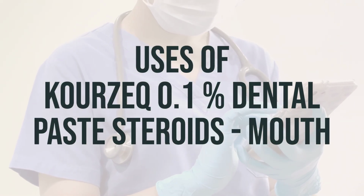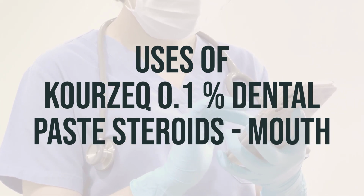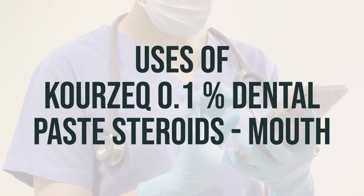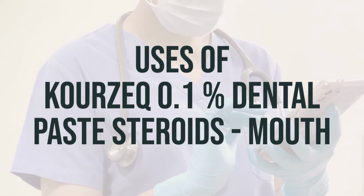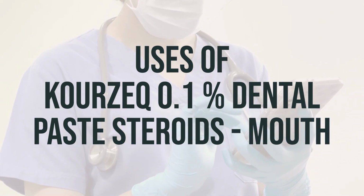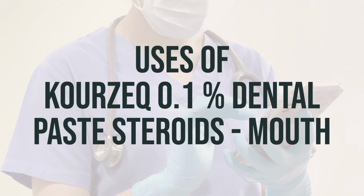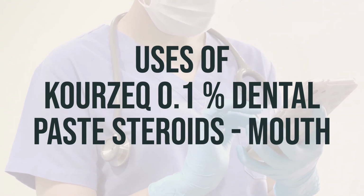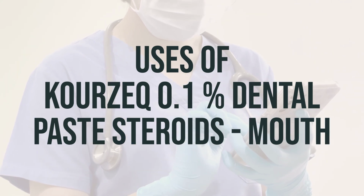Kourzeq 0.1% dental paste steroids is a medication used to temporarily relieve symptoms from mouth sores due to injury. It comes in a dental paste form, which allows it to stick to the inside of the mouth, cheeks, and gums. The medication works by reducing the swelling, itching, and pain that can occur with mouth sores. It is classified as a medium-strength corticosteroid. The recommended dosage and timing for using this medication should be determined by your healthcare provider.